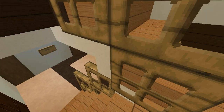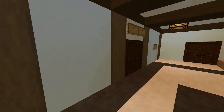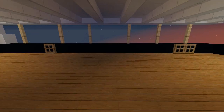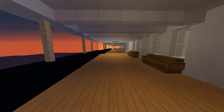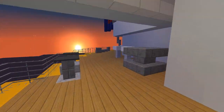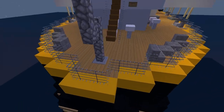And then if you get down here, you are on deck B, and deck B is primarily the lounge deck, of course, but you can also go out here and come to another promenade and go for a walk here. And you can also walk around until you reach the stern section of the ship.